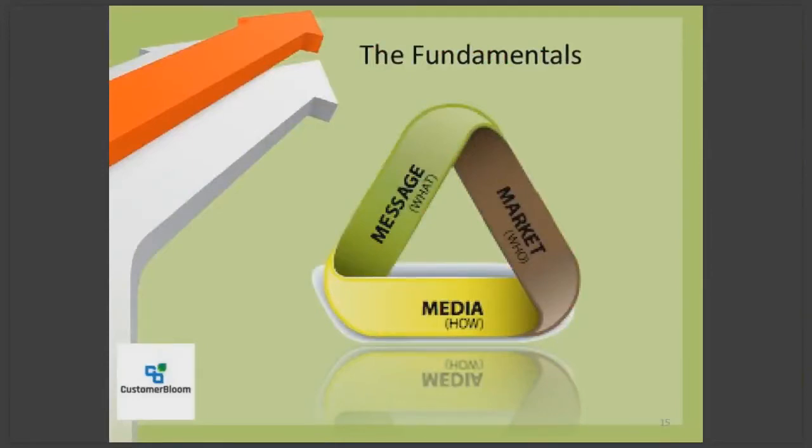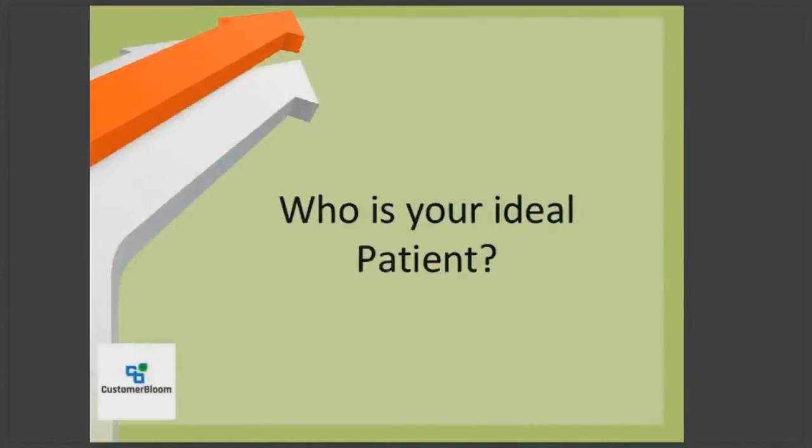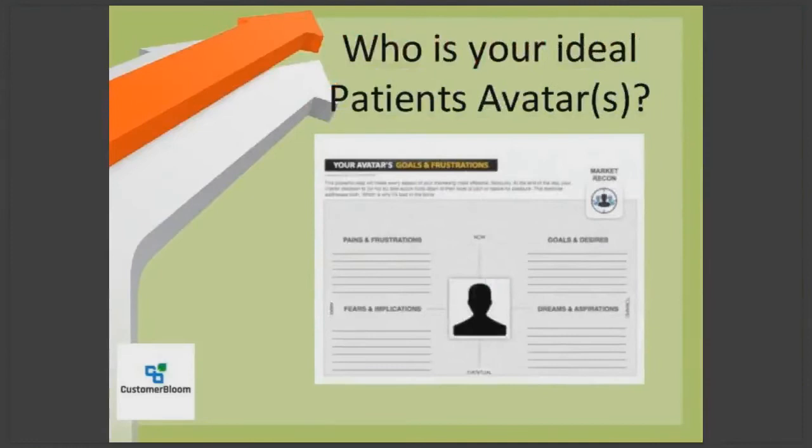So this is really the solid beginning part of where we start to help with market generation and patient acquisition. And these assets are the things that drive the whole process. So you have to think about who your ideal patient is and what makes the most sense. Again, I'm just going to put up an example: think about your patient avatars to start with, their goals, their frustrations, their fears, their aspirations.